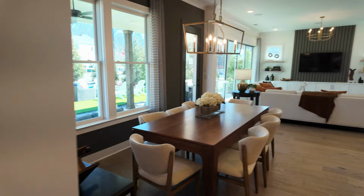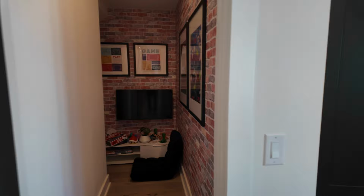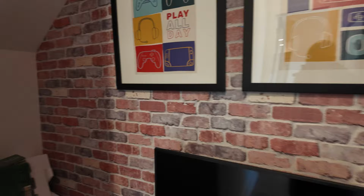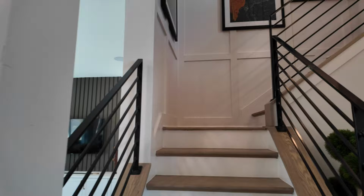Wanted to show you the space underneath the stairs. Kind of cool the way they have it. Right in here. It's a neat use of the space. Extra closet for storage. But the way they have it, it's kind of a cool little game room. Close the door. Have whatever esports your kids are playing in a confined space. Confined noise, maybe. Look at the molding going all the way up the stairs.